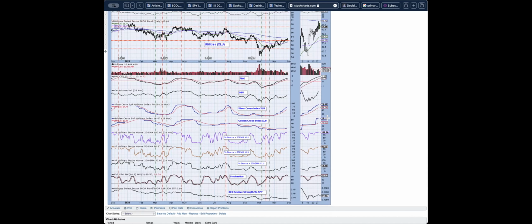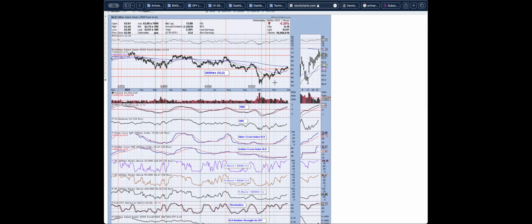You can see utilities were beat down quite a bit. The Golden Cross moved lower for quite some time, but it has started to make its way back up. And we have such strong participation readings under the surface. I'm expecting higher prices out of utilities.